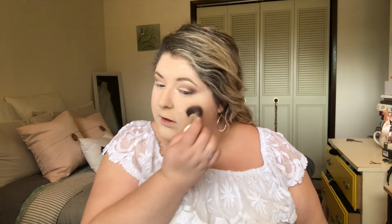This was probably one of the first setting powders that I ever purchased, probably from somebody's YouTube video. They convinced me to buy it, and it actually is still one of my favorites. Recently I have been using the e.l.f. Sheer Tint Finishing Powder, but even using this, I look in the mirror and I think that skin looks flawless. It looks so good. And I'm really making sure to set my nose down because that's a problem area for me. We want to make sure that those oils are absorbed and that foundation is really set down because we don't want it moving and transferring during the wedding.